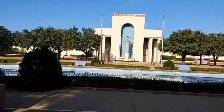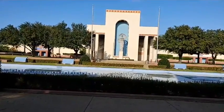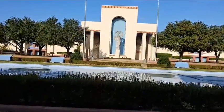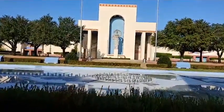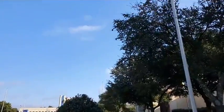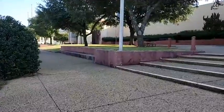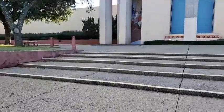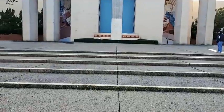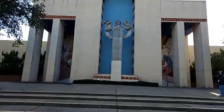All right, so everything is still painted red a little bit, but it has faded a lot. So we'll flip around here and I'll show you what I'm talking about. So you can see that that's painted red still, and we've got our steps and whatnot, but it's pretty faded at this point. So here's Mexico, and she's glorious.